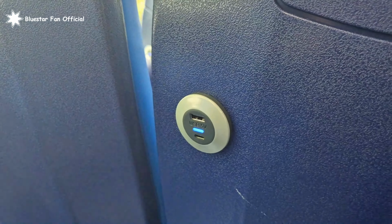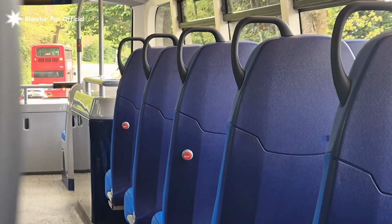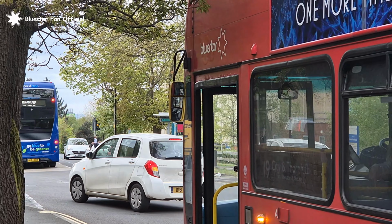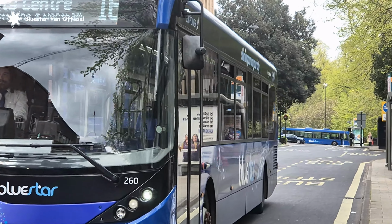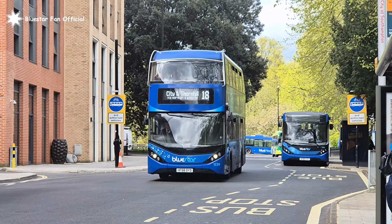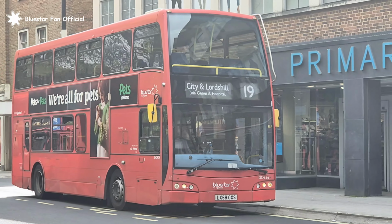A mix of both USB and USB-C ports have also been provided at every seat, allowing you to connect and charge up your device or phone whilst on board. However, free Wi-Fi is not provided on board. This was a decision made by Bluestar back in March of 2020, at the height of the coronavirus pandemic. The decision came after low passenger numbers and the fact having Wi-Fi on board does come at a cost to them. So in an effort to save money during the pandemic, the Wi-Fi was switched off for good.